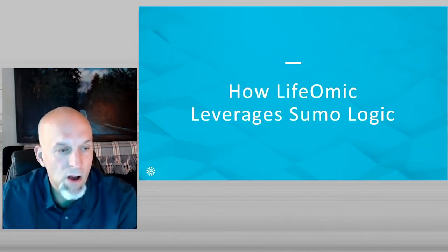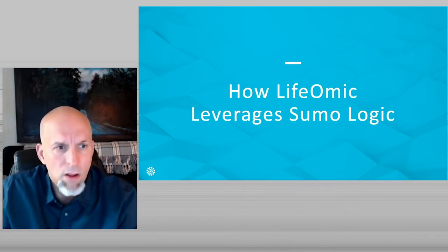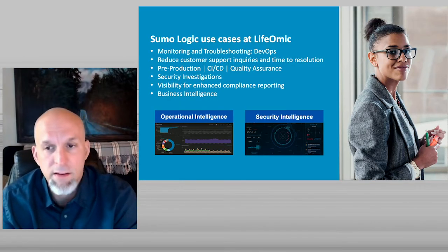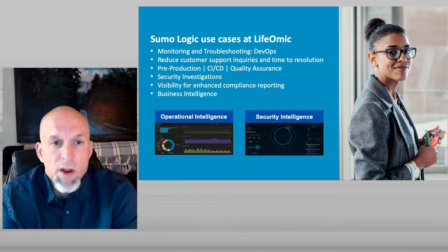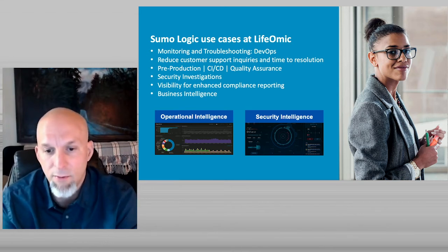So now on to how LifeOmic leverages Sumo Logic, and why do we need it? What do we use it for? As you can see from the previous slide, we have a very complex system with lots of moving parts, and we need some way to see under the hood of what's going on, both at the small scale, so individual transactions, as well as a large-scale system-level view over days and weeks.